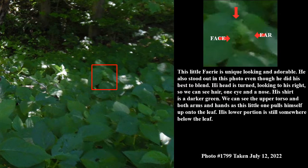We can see the upper torso and both arms and hands as this little one pulls himself up onto the leaf. His lower portion is still somewhere below the leaf.